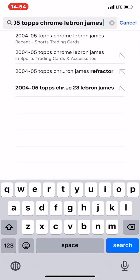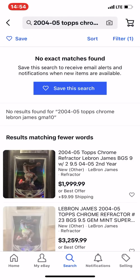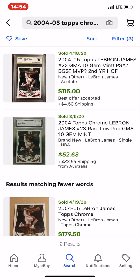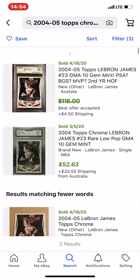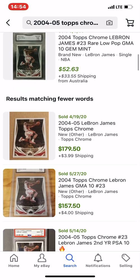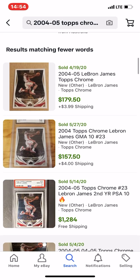So let's go look at GMA. These better pop up. Oh, it's not. I got a conspiracy that they're blocking me from doing this comparison. So here we go. So we had one listed for $115. The best offer was accepted. We had a 52.63 that was sold, but that was back on March 5th. And we had one sell for $157.50 on May 27th.